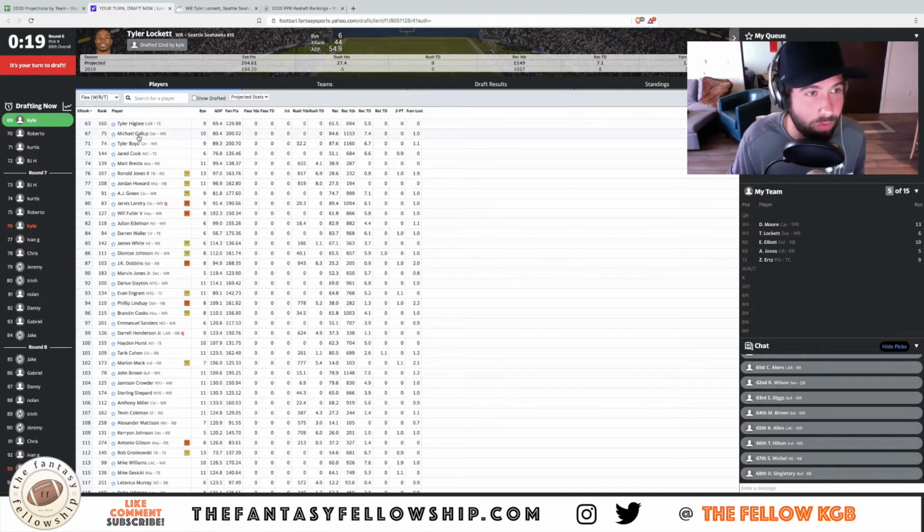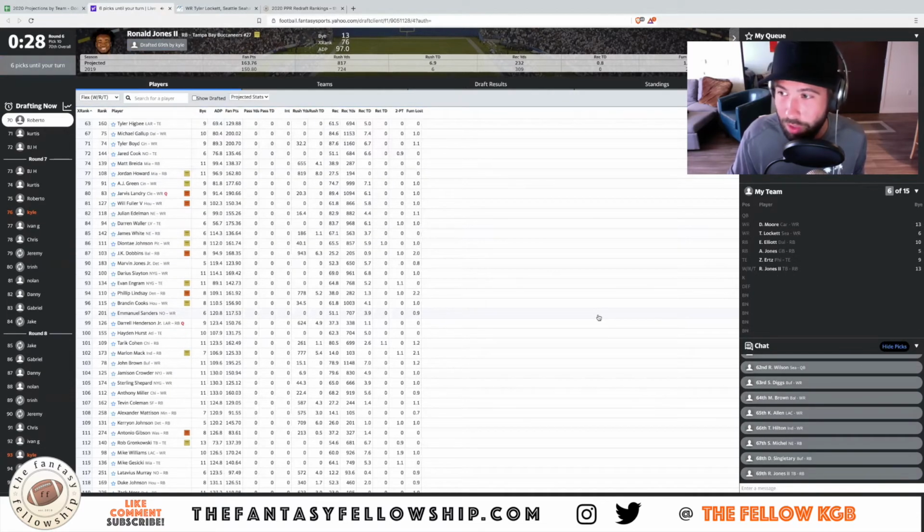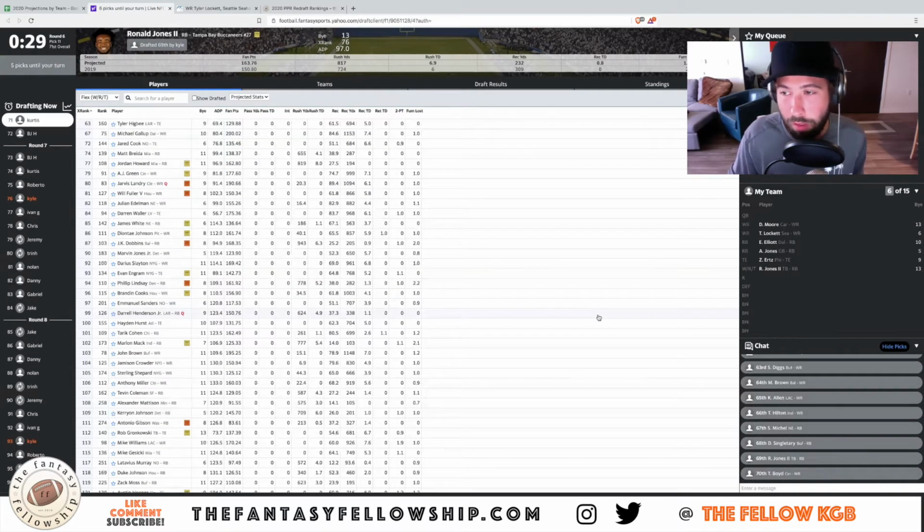Michael Gallup's one of my favorite picks. Tyler Boyd, Ronald Jones might be the spot here. We're kind of light on running back, so I'm going to go ahead here and just snag Ronald Jones. So we got Aaron Jones, Ezekiel Elliott, and Ronald Jones. I think that should be enough to cover us for a while. We can maybe throw a dart or 2 at the end of the draft. But now I feel pretty comfortable.